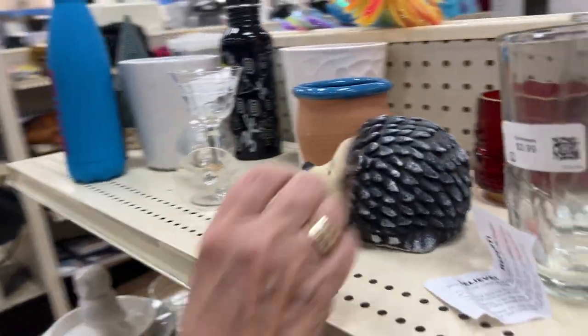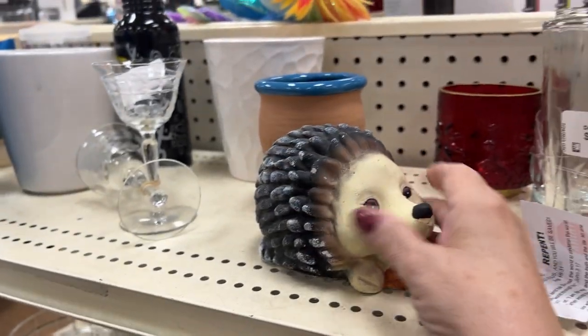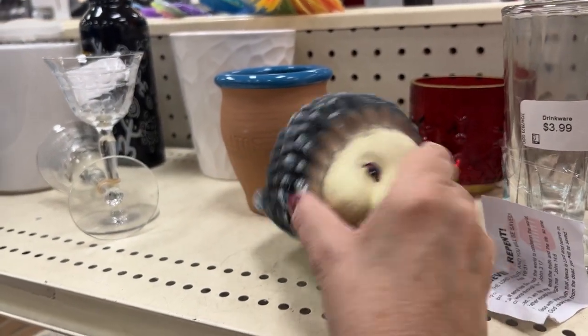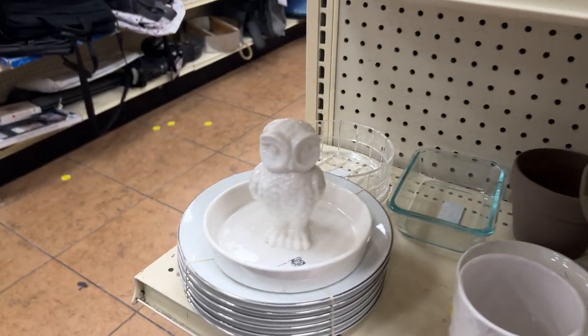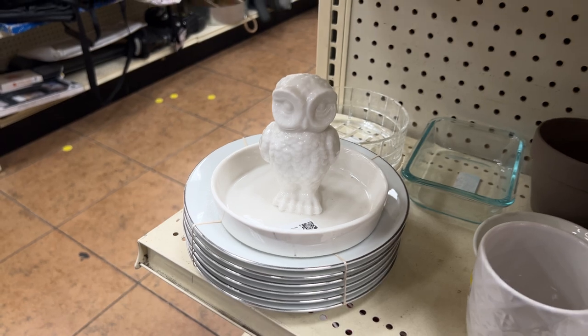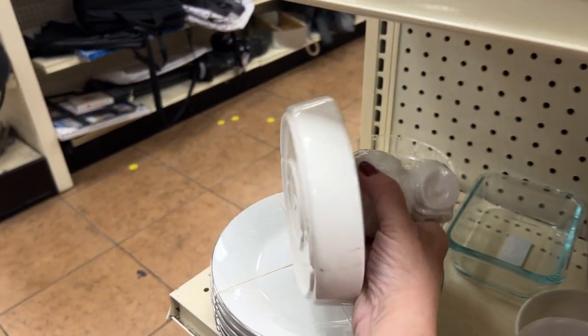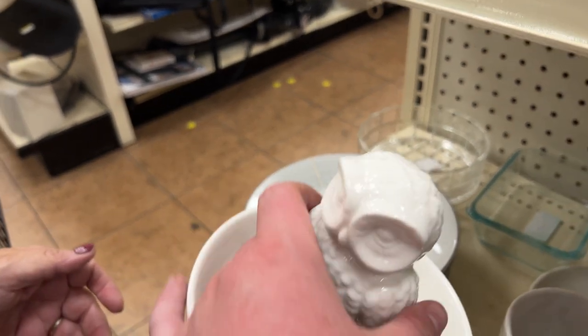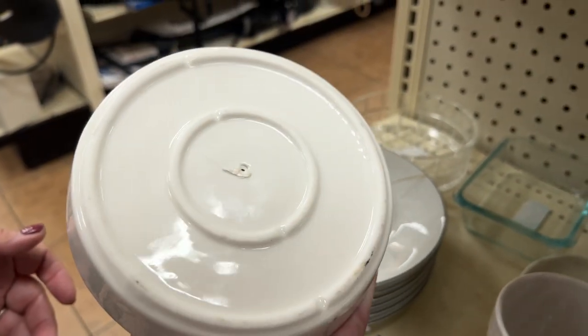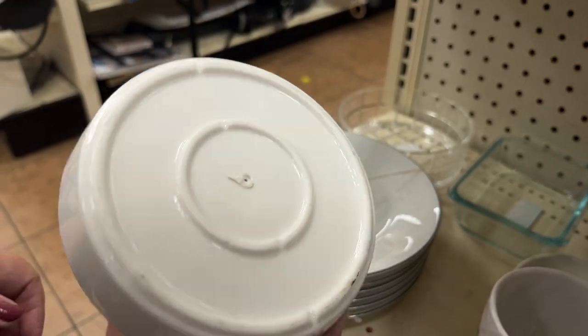Oh, look at the little hedgehog. He's very crudely done, though. So we're going to leave him. Uh-oh. Now, there we go. That's a hoot. It's kind of expensive. Wait, so heavy. Feel how heavy that is. I thought it was attached to something. Oh, my. Very heavy. And he's got a crack on the bottom.